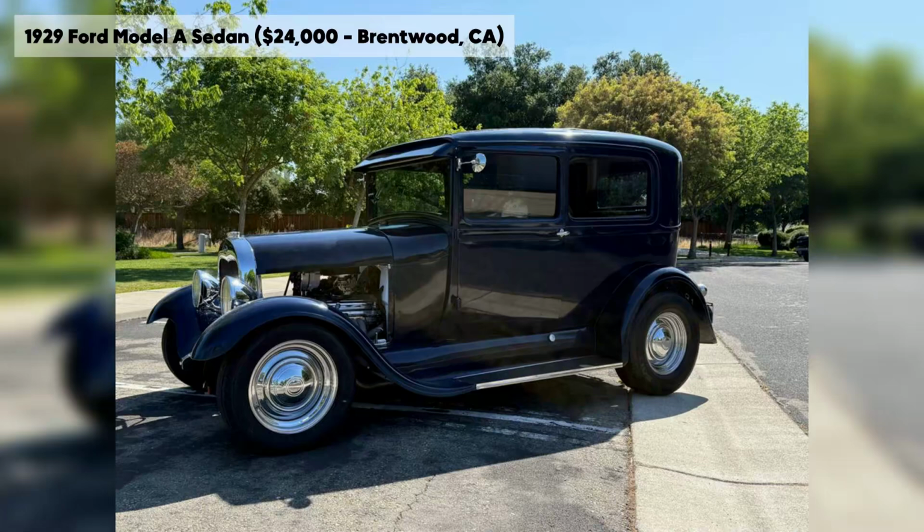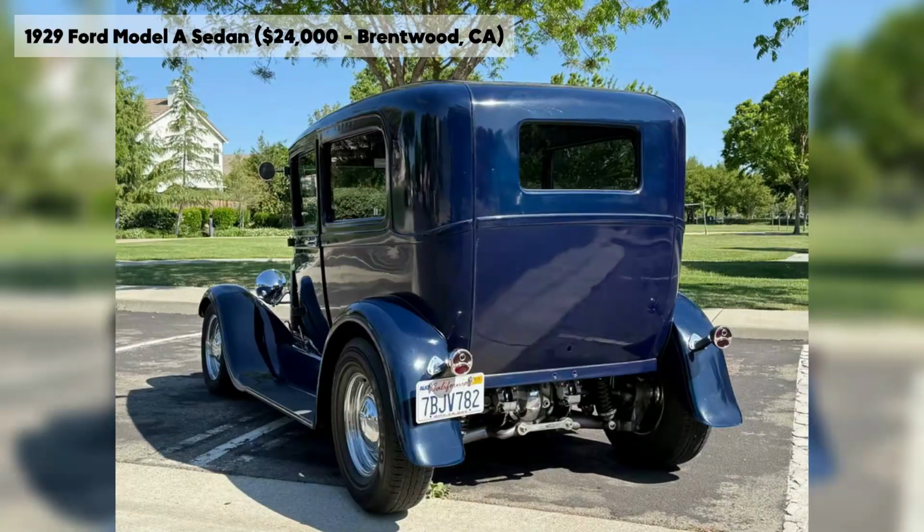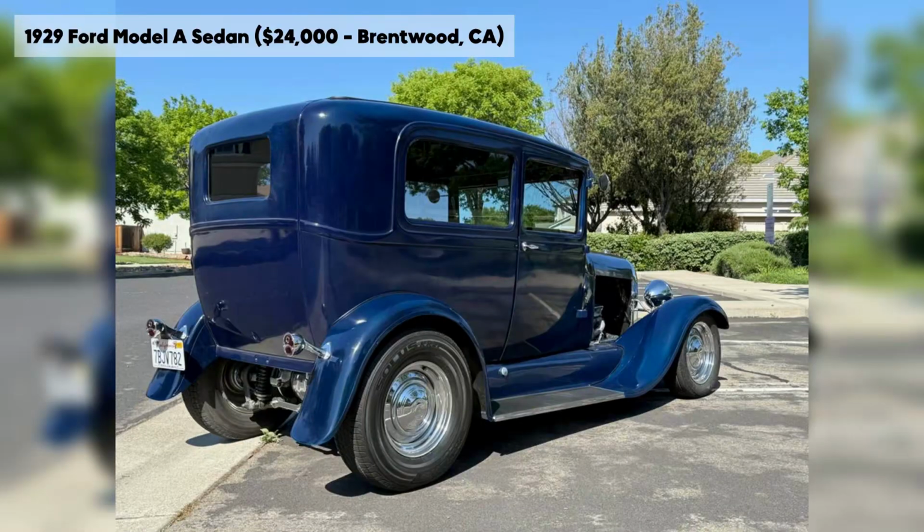This 1929 Ford Model A sedan is in excellent condition and is priced at $24,000. Located in Brentwood, California, this hot rod features an 8-cylinder 350 Chevy engine paired with a 700R automatic transmission, ensuring smooth performance. With just 5,000 miles on the odometer, it has a clean title and is ready for the road.